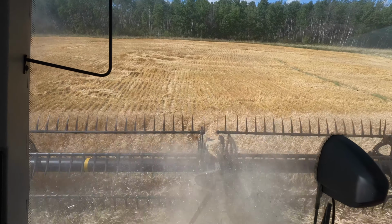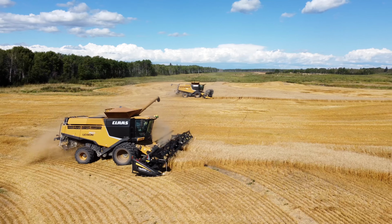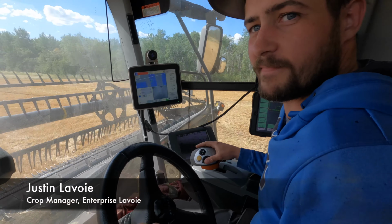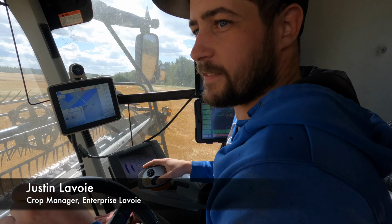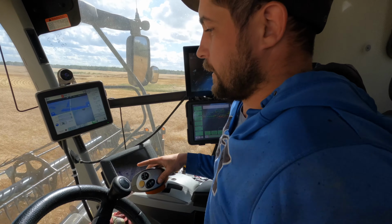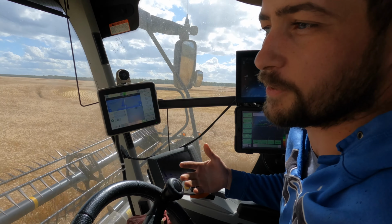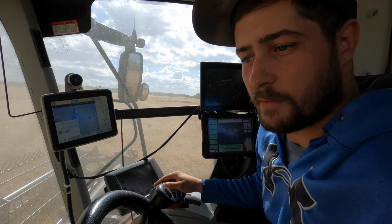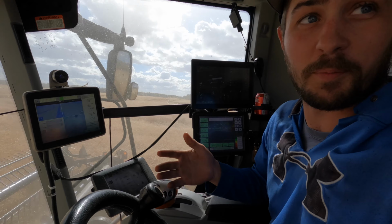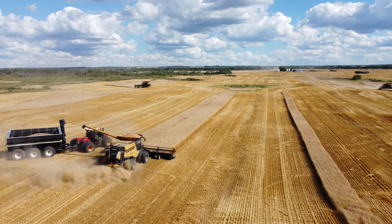All right, what you might notice here is that this machine is yellow, not green. I'm with Justin Lavoie at Entreprise Lavoie, and they've chosen to use the Claas machine, the Lexion. So tell me about the Lexion. Well, it's got twin rotors in the back, and it's got a separation drum in front, so it's a hybrid combine. Is it very similar to the X9? In some ways. It has the twin rotors like the X9 does, which the X9 would have copied from Claas. What about size-wise? Size-wise, it's two Claases smaller than the X9.